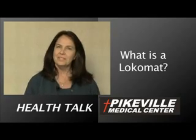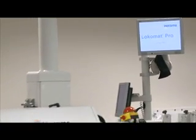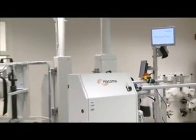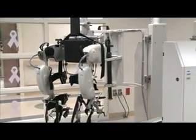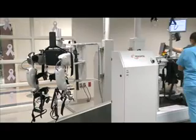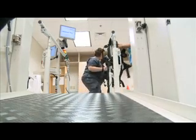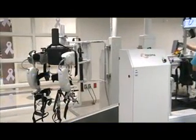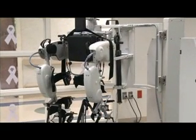Lokomat? What's a Lokomat? The Lokomat, how I like to explain it to patients initially, is it's a robotic device that helps you get back into your normal walking pattern. You're strapped into this machine and your legs are hooked onto the robotic pieces, and it gets you back into a normal walking pattern versus a slide or a step-to pattern or something that is not normal in the community. We want to get you back into your fluid movements, back into the way a normal person walks. Also, it does have a harness that is attached to you that will keep you up in the air, so it's very safe, very secure.